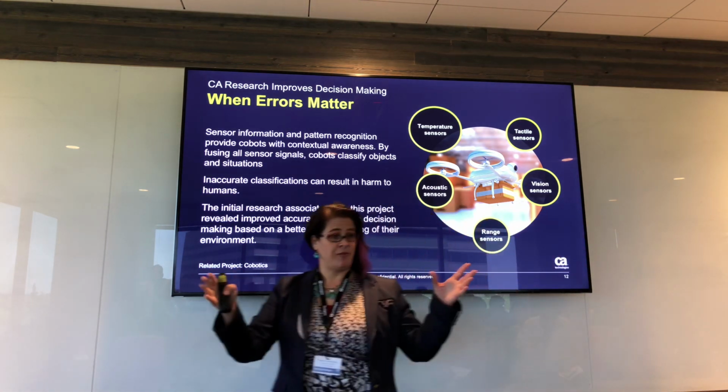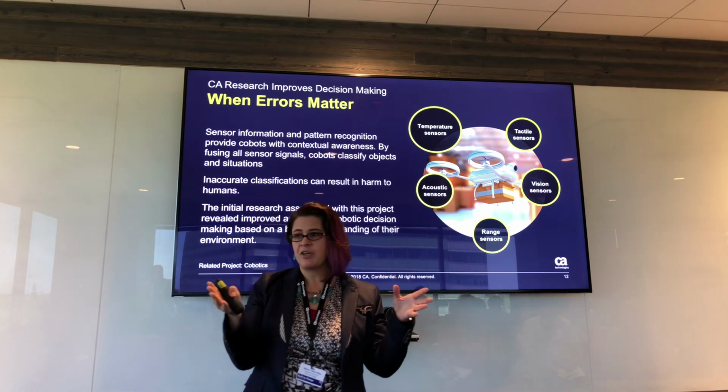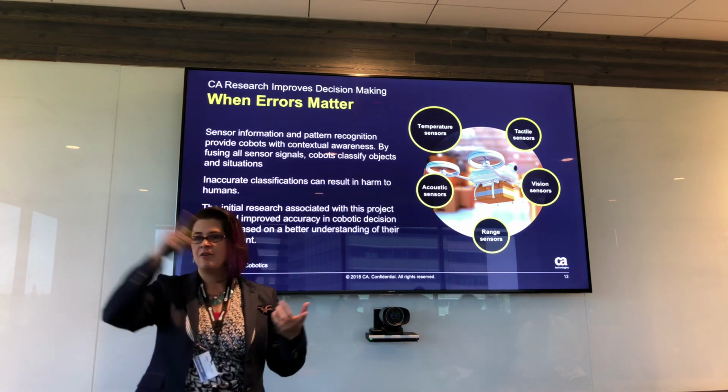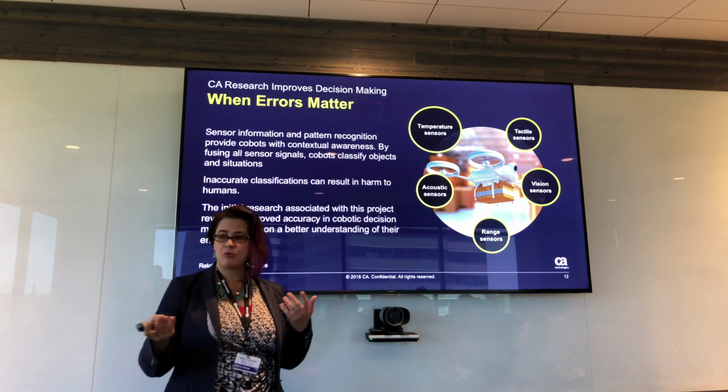It sees something. The camera sees something in front of it, the lidar also gives the information. The robot needs to decide, is this an obstacle I need to avoid? Is this just a bag floating on the road in front of me? Or is this a person crossing? Do I need to stop?